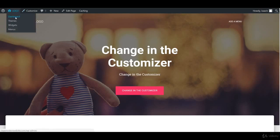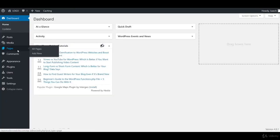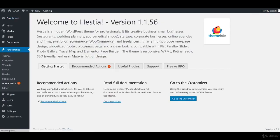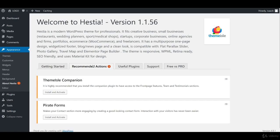So the next thing you're going to want to do then is you're going to go back to our dashboard again. And what we're going to do now is install some of the recommended plugins that are used to make this work, that are used for this theme. So you're going to go to appearance and then you're going to go to About Hestia here. And it'll have two little notifications and you'll see why in a moment. So you're going to hit there, About Hestia.